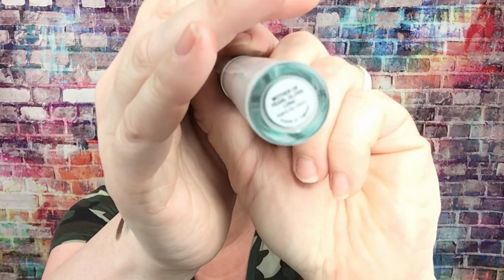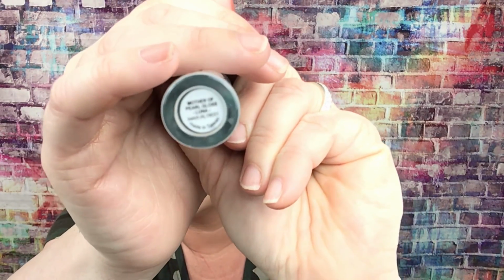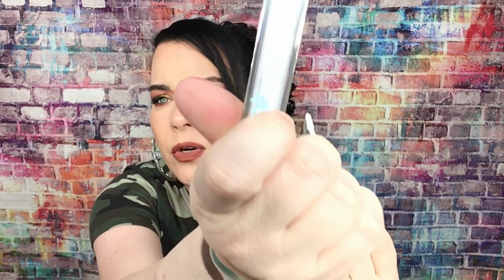Let's see if it has a shade. Oh my God, that is so small. I gotta get my magnifying glass. Let's see if I can read to see what shade that is. Holy crap. I think it says Luna, but I'm not sure. Let's see if we can see. I don't know if that's going to focus. But let's try this on over my lipstick. So this is just like a clear color. It has some sparkle to it.